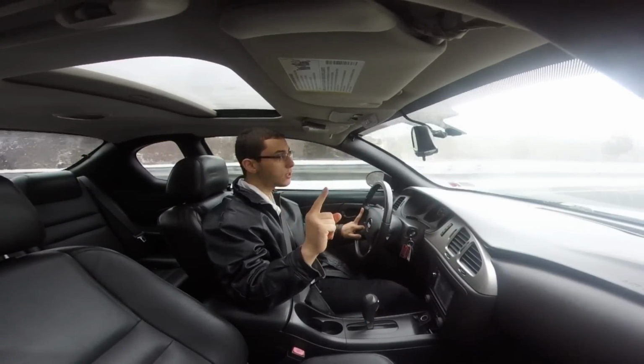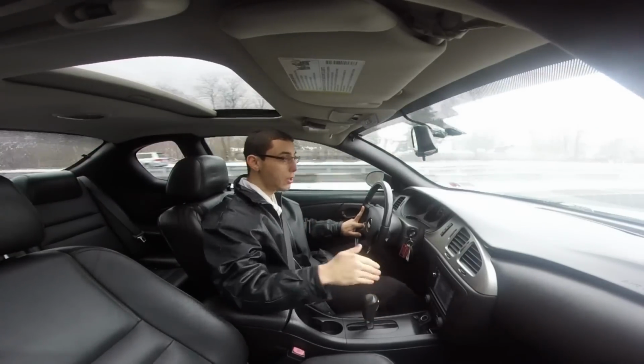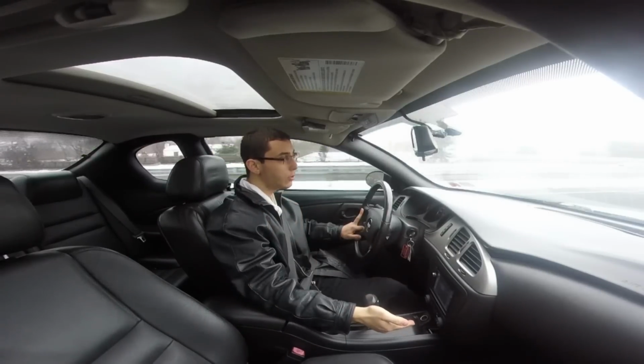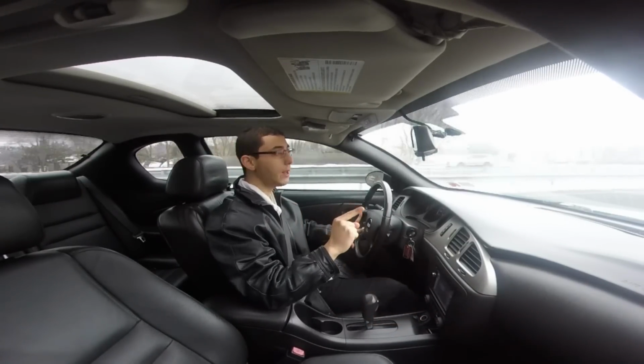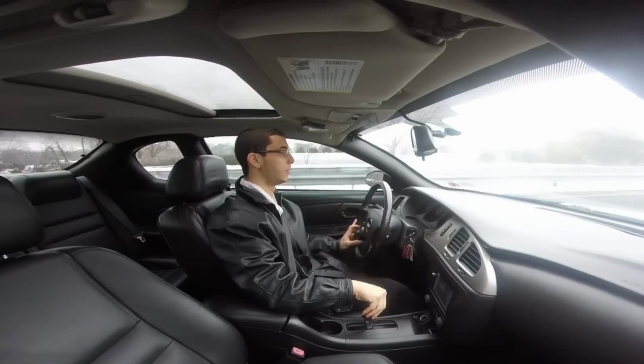My next pro with this car is, like I said before, that the handling is surprisingly good. On long back roads, this car is great. Once you get into a tight corner, though, you are going to realize that the car is going to understeer, but overall, the handling in this car is very good, and the body roll is very well controlled.